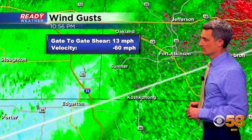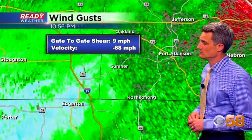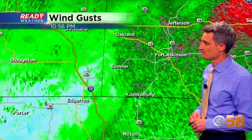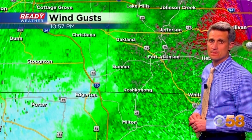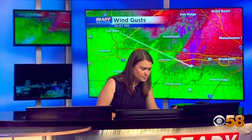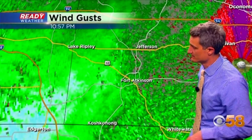Sampling here in southern Dane County, 60-mile-per-hour gusts. Here sampling near Edgerton, 68-mile-per-hour gusts. So we're still getting these winds. We have a dynamic low pressure system over us. It's very windy aloft. In fact, we're seeing 40 to 45-mile-per-hour gusts right now in Milwaukee, just with the system itself. That has nothing to do with any thunderstorms out there. So anytime you get those storms, they can definitely pull down some of those strong winds and accelerate that.